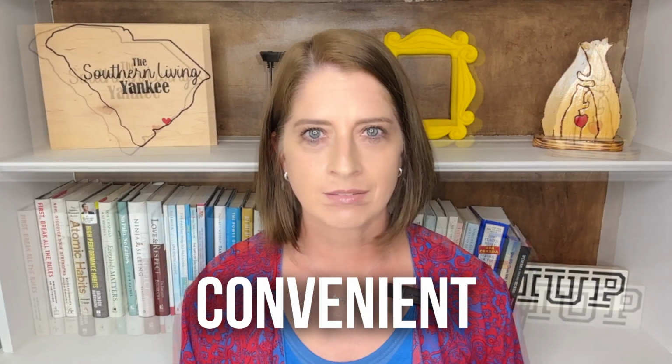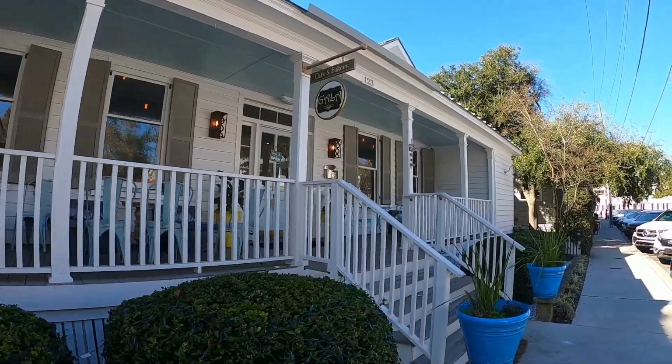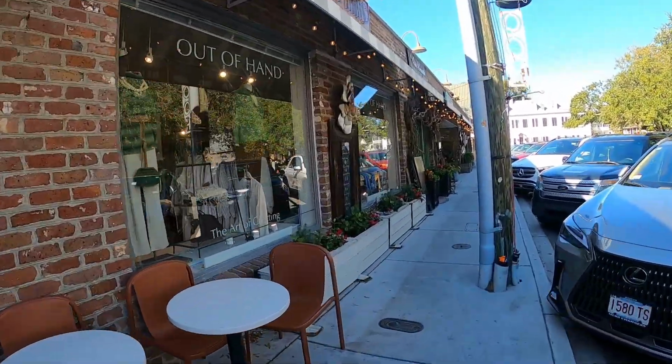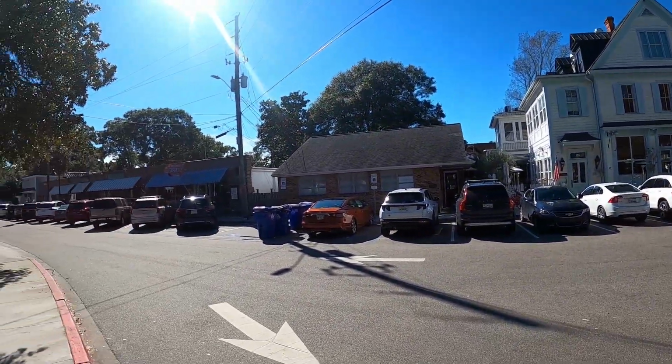But here's what you really need to know. It's convenient, like 10 to 15 minutes to either Isle of Palms or Sullivan's Island kind of convenient. And there is a ton of shopping, dining, and parks. So you're not always having to head into the city, but it's pricey. You're going to pay for that convenience. This is definitely one of the higher price points that's located near the beach. And while it's beautiful and bustling, it's definitely not where you go for peace and quiet.